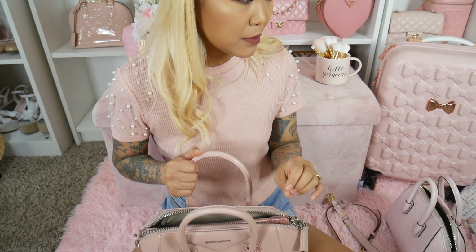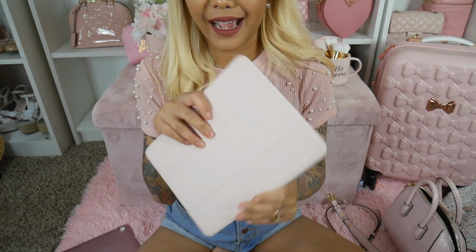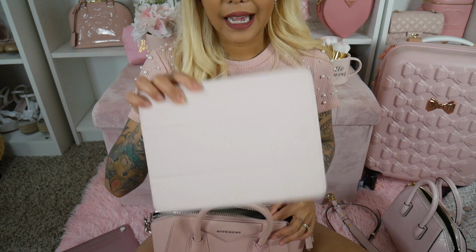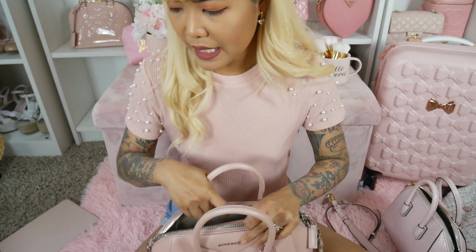However, you will be able to fit an iPad. I have the iPad Pro 9 inches, I believe, and this one fits really comfortably in here. As you can see, it goes all the way to the back, so you can fit a ton of other items as well. If you have the bigger size iPad, I believe that it will fit as well. But I carry mine with my laptop, so I'm going to show you all the things that fit in here with the laptop. There is still a lot of room, even though the laptop takes up a lot of space.